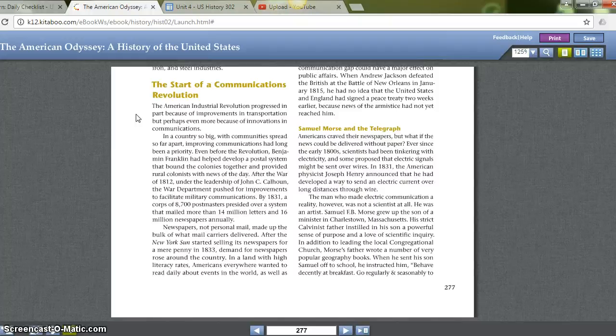After the War of 1812, under the leadership of John C. Calhoun, the War Department pushed for improvements to facilitate military communications. By 1831, a corps of 8,700 postmasters presided over a system that mailed more than 14 million letters and 16 million newspapers annually. Newspapers, not personal mail, made up the bulk of what mail carriers delivered.